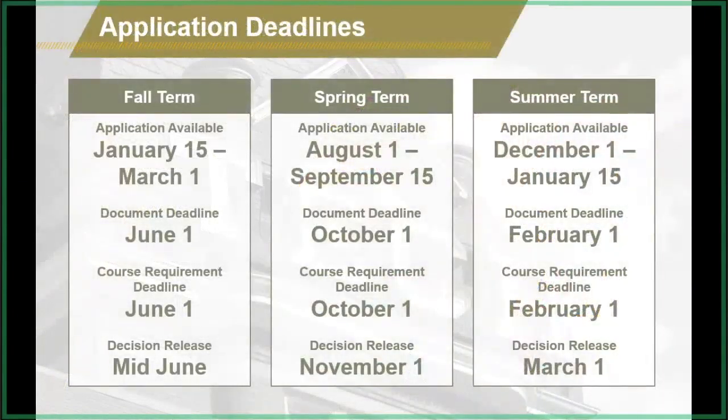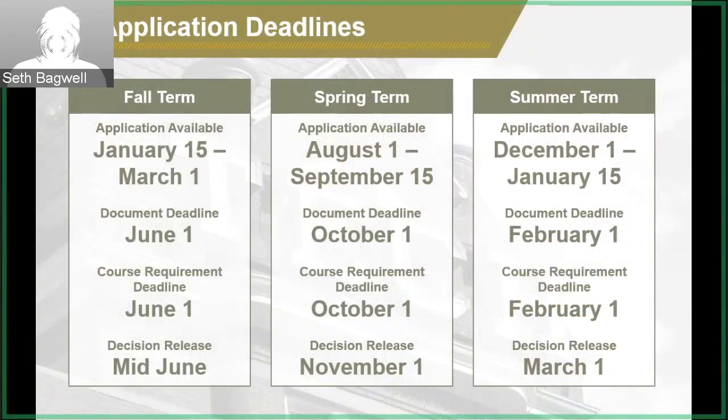Now let's review our transfer application deadlines so you can mark them on your calendar. This information is available online at transfer.gatech.edu. Here you can see all the important deadlines applicants need to be aware of when submitting an application.